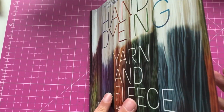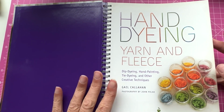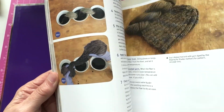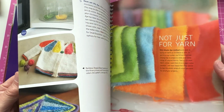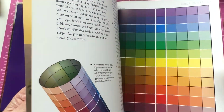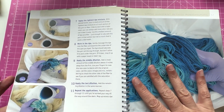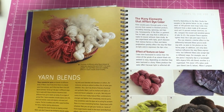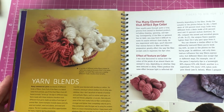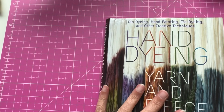And I dug out this book. I don't know if I've ever shown you this one before, but this is Gail Callahan's Hand Dyeing Yarn and Fleece, and it is a super interesting and very informative book on dyeing fabrics and yarns, and I'm going to be delving deeper into some of these for myself this month. So I'm going to be doing all the reading. Then hopefully at the end of the month I might have my Procion dyes and I can have a go at playing around with those. So that's going to be a thing for this month too.